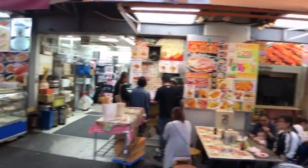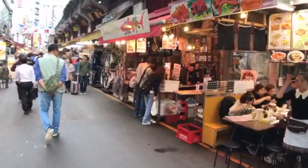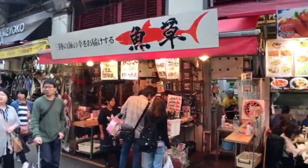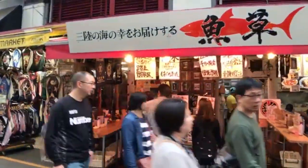I don't know. But if I see a good hot dog stand, I might actually stop to eat the hot dog. Whoa! Hey guys, there's where I ate the oyster and the sake for 500 yen. You can see it hasn't really changed much.